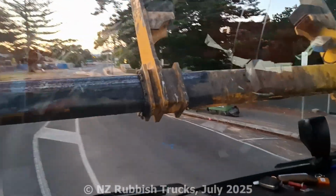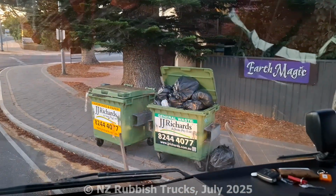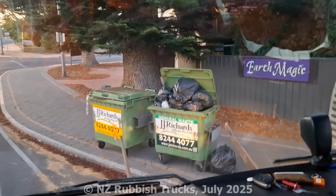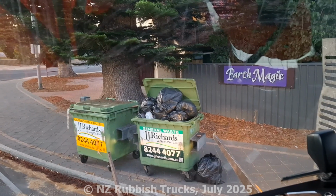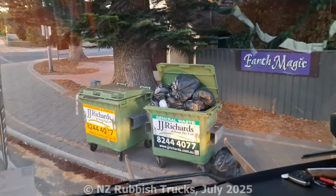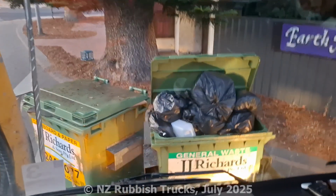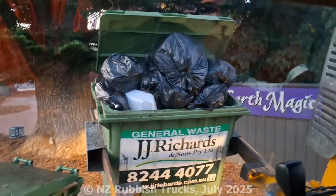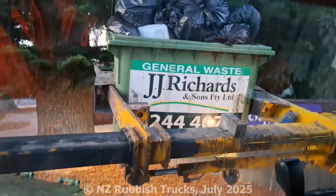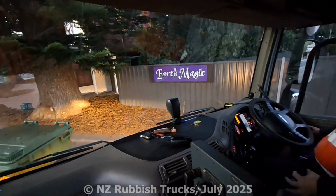So I'm going to take a photo, see how overfull this one is compared to the one beside it. I'm taking a photo of this on the computer to say that it's overfull. Along with using the onboard computer to log jobs that cannot be picked up, the computer can also log pickups which are overfull or dangerous to complete, such as this example. After taking the photo using the cameras fitted to the truck, the bin was emptied. It will be up to the admin staff back at the depot to decide whether this client will pay extra for today's pickup or maybe need a bigger bin if this is an ongoing problem.